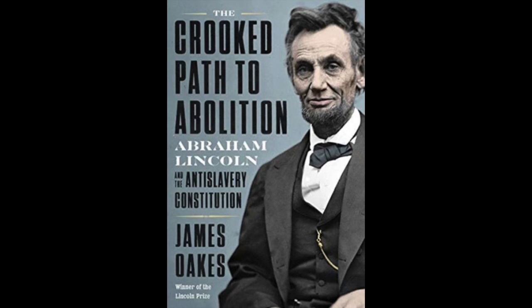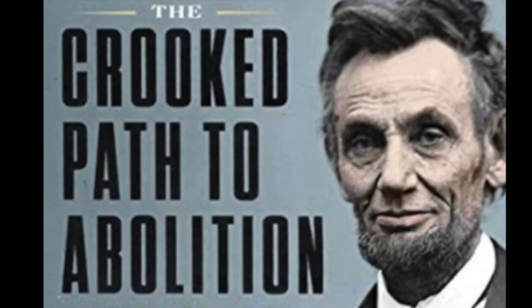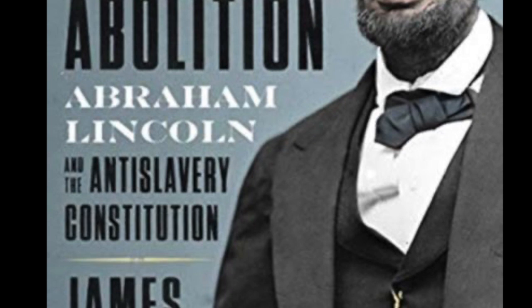They will be discussing Professor Oakes' new book, The Crooked Path to Abolition: Abraham Lincoln and the Antislavery Constitution, which explores how Lincoln and the Republican Party adhered to a clear anti-slavery strategy founded in the Constitution itself. So without more from me, I hope James Oakes and Randall Kennedy will join us, and we look forward to a wonderful conversation.